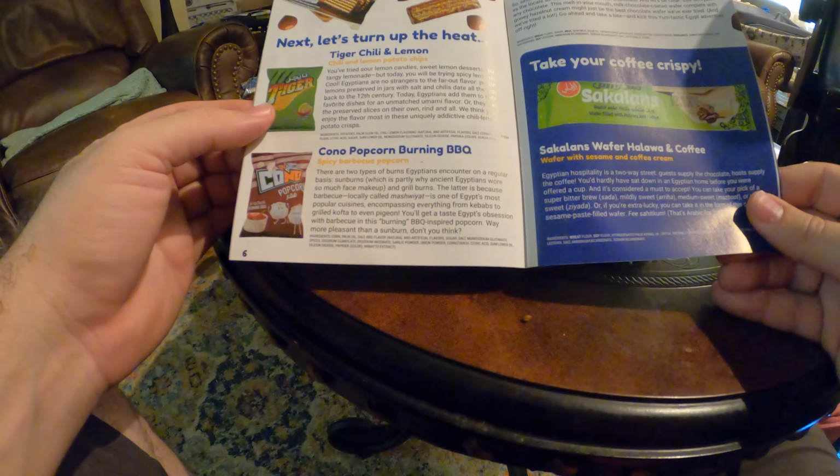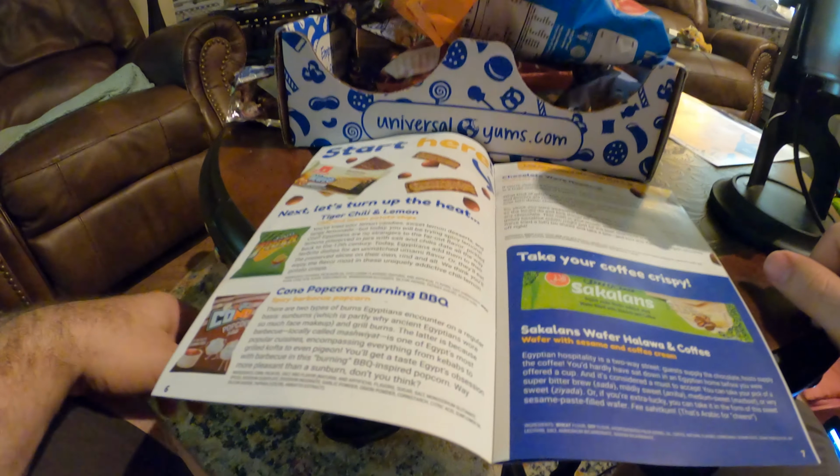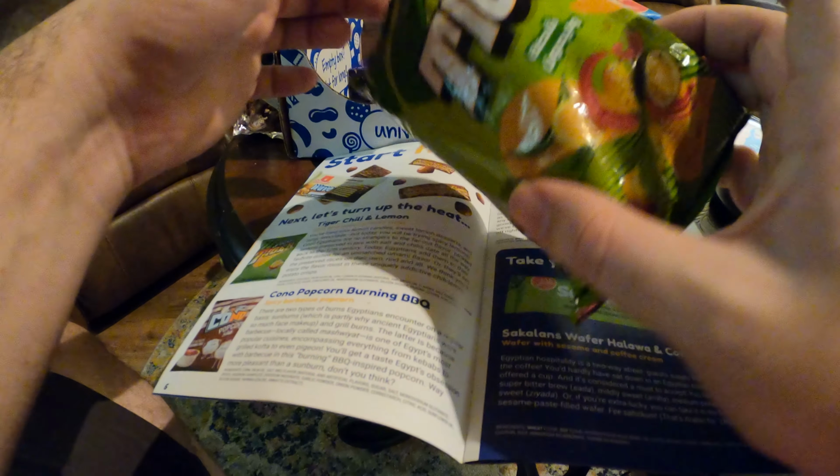Alright, so let's turn up the heat. We're going to do a tiger, chili, and lemon. It's a chili and lemon potato chip. So, fingers crossed, hopefully I won't die on this one like I did with Thailand last month. So we'll see how this goes. Chips.